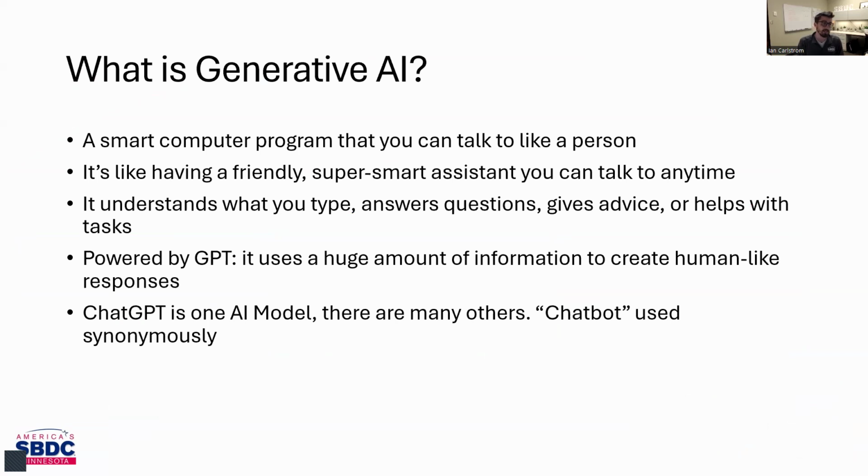Well, I can tell you one thing, it's not a real person. It's a smart computer program that you can talk to like a real person. It's like having a friendly, super smart assistant you can talk to anytime. It's programmed to understand what you type and give you answers, give you advice, things like that.